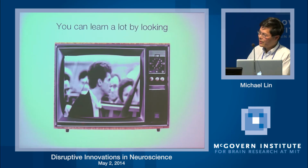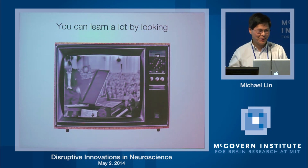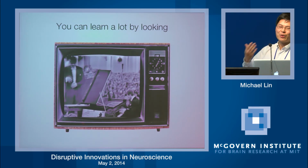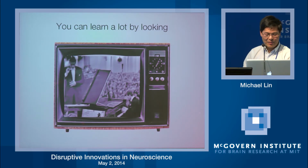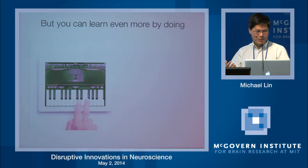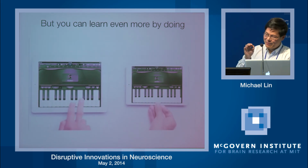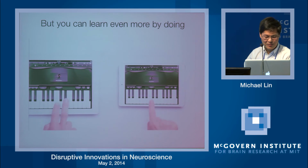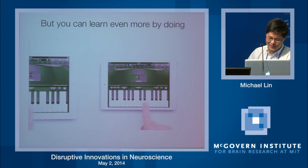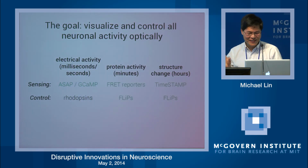So if you could watch somebody play the piano, and you know that there's this thing called a piano, and they can make music, kind of like there's a brain, and it can do something. But if you really want to learn how that works, then it'd be nice to actually try to play a piano. And so I think with protein photo control, we could start trying to learn to play the piano of the brain. So of course, you start with the easy songs.